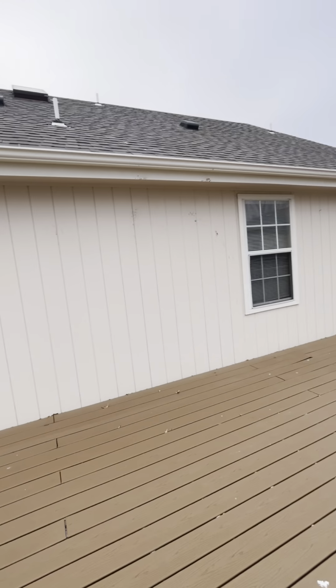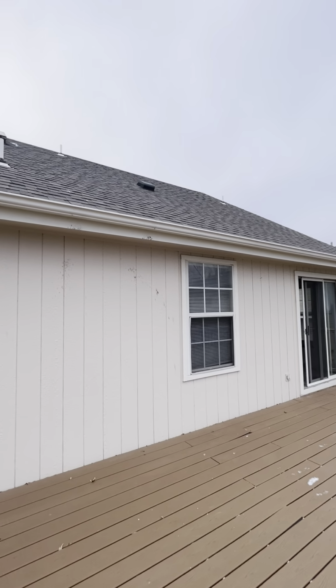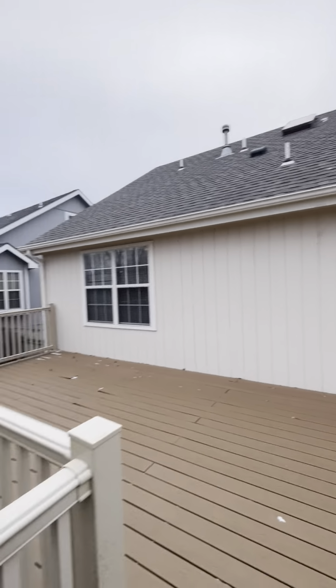Looking at the back of the house, it all looks pretty good. Again, the roof looks like it's aged well, plenty of life left in it. I can see it's all pretty even, the skylight up there. Looking into the backyard on this property, it gets a bit messy. This is where it gets messy.